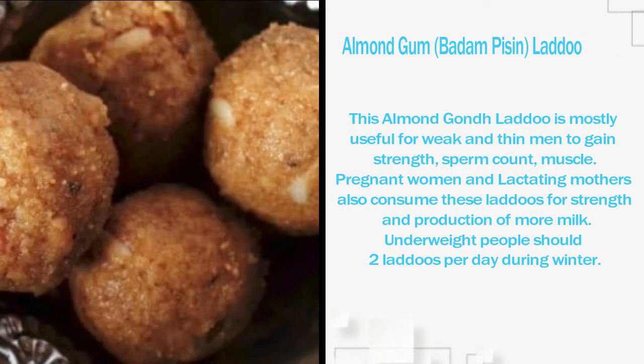Almond gum laddus are mostly useful for weak and thin men to gain strength, sperm count, muscle. Pregnant women and lactating mothers also consume these laddus for strength and production of more milk. Underweight people should eat 2 laddu per day during winters.